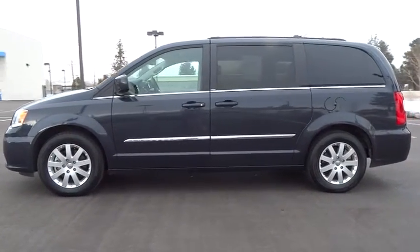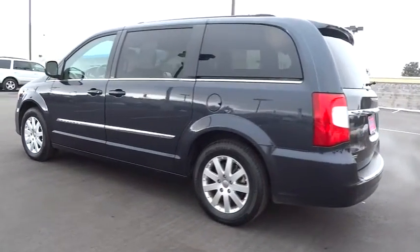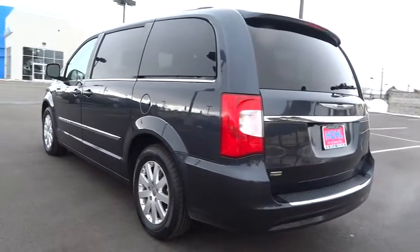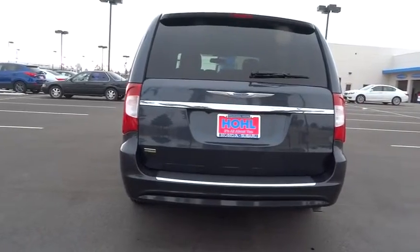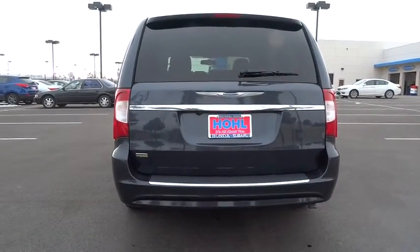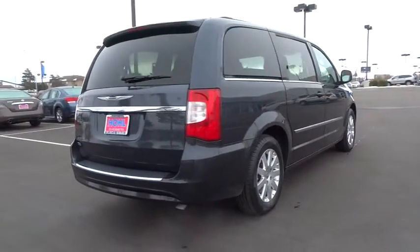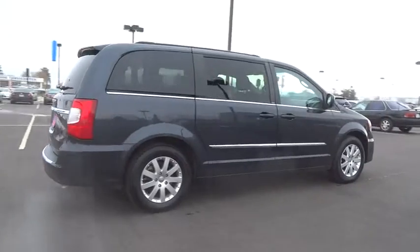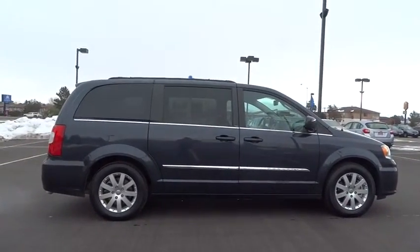Here are some of this vehicle's great options: traction control, dual airbags, power steering, air conditioning, front alloy wheels, hard disk drive media storage, four-wheel disc brakes, universal garage door opener, fog lights, power windows, compass, CD player, rear window defroster, electronic stability control, trip computer, brake assist, overhead console, entertainment system, remote keyless entry, tachometer.